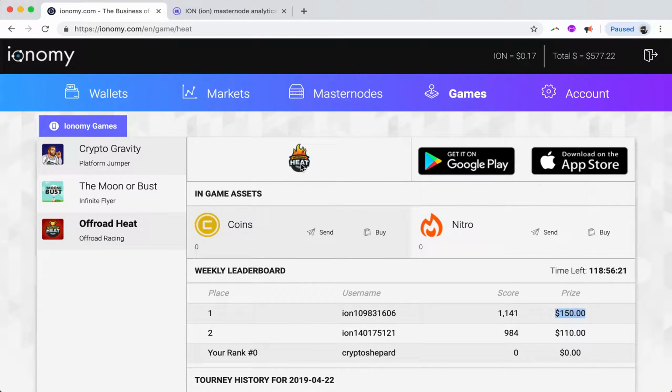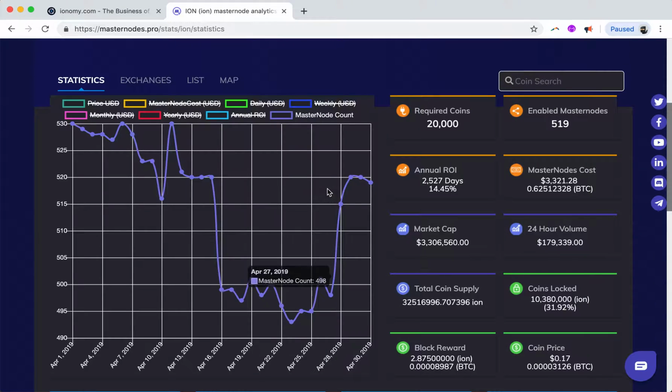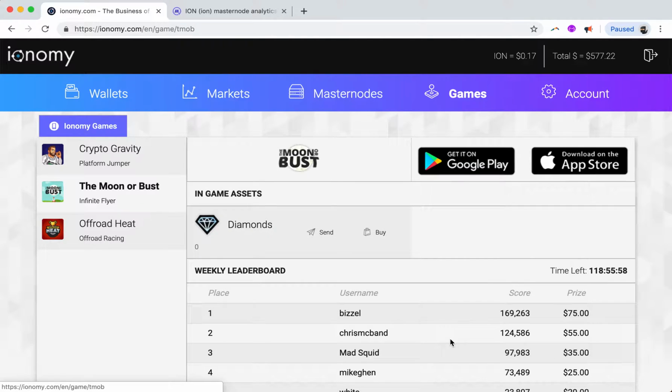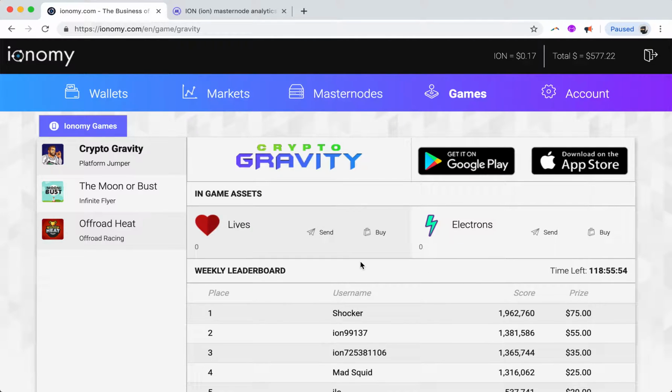Now, of course, that's Ionomy, and that's the Ionomy platform. These leaderboards, building these games, managing the Ion and being able to liquidate the Ion, that's the platform that Ionomy, the company, provides. This is the platform that I'm saying is worth more than $2 million, or $3 million, or whatever is said over here. I've been using this. I can't believe the community behind this leaderboard right here. These leaderboards, it's crazy.